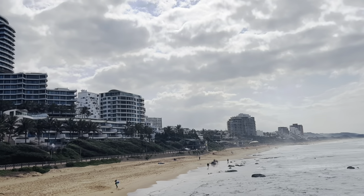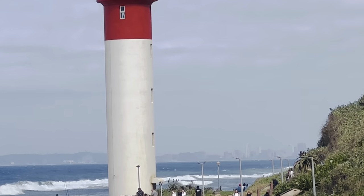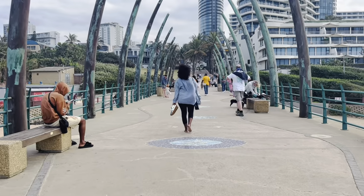Absolutely love this place. We're at the end of the whalebone pier, and it's just like a nice spot to look out into the ocean, look at Umhlanga Beach on both sides, the front and the back. And on a clear day, you can actually see all the way to the Durban street front. But it is cloudy today, so I don't think you can see it. But I don't even know if you guys can hear me. It's so windy.